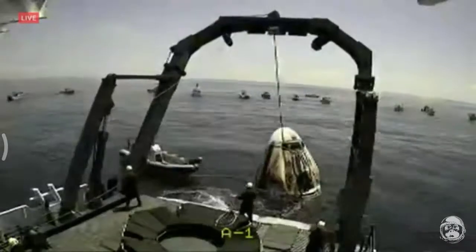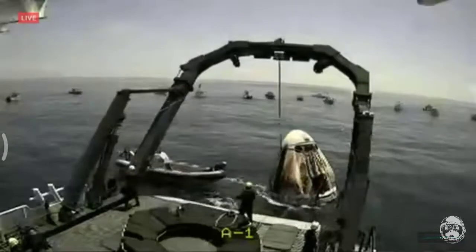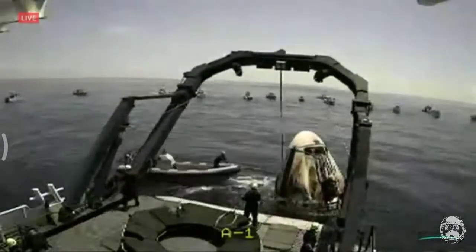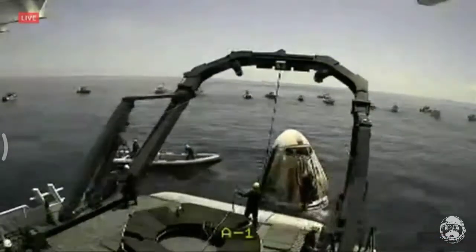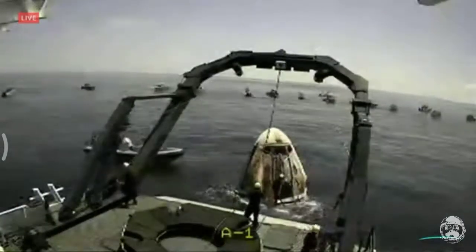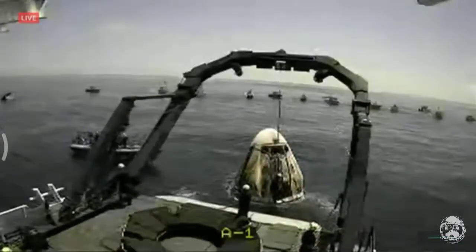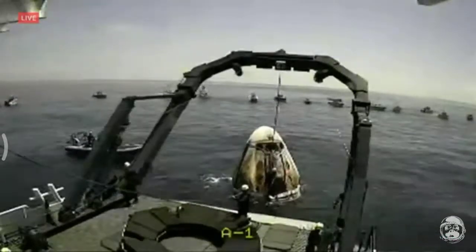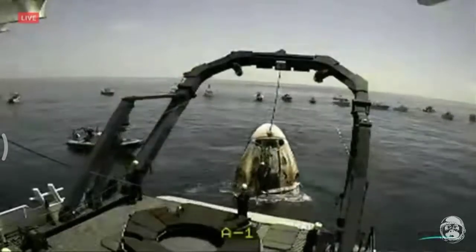As I was saying, the recovery team has rehearsed and practiced this with Bob and Doug themselves in a test capsule, practicing the egress as well as the recovery process many times. Through those practice runs, they have effectively cut the recovery period in half from the initial Demo 1 mission. So it's really nice to see that the process itself, after being rehearsed and carefully choreographed, is going super efficiently.